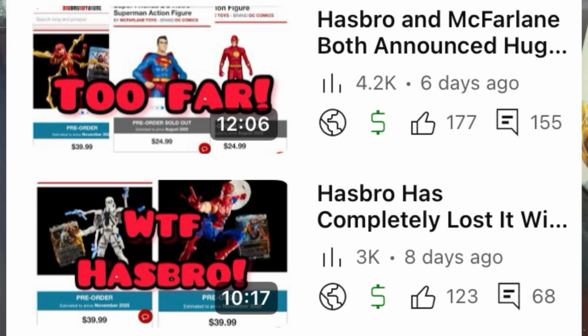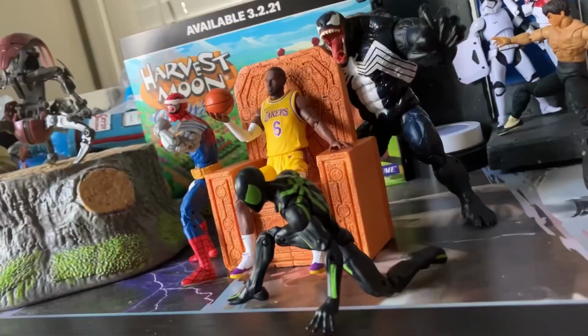But I don't know, it feels like they could easily just retool this, give it some minor tweaks, and re-release it. They could easily do it as a HasLab project or one of those made-to-order Marvel Legends action figures that they're constantly throwing out there. They just did one for the Sentinel, so maybe they could do something along those lines. But anyways, I've rambled. I've ranted long enough.